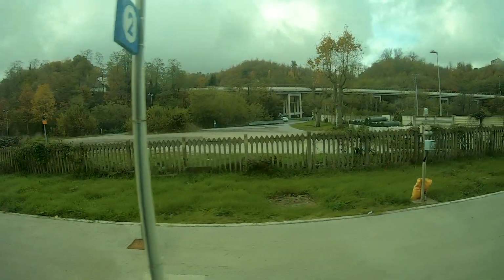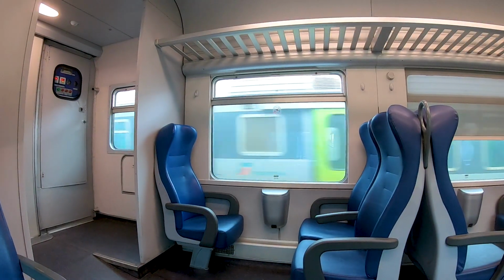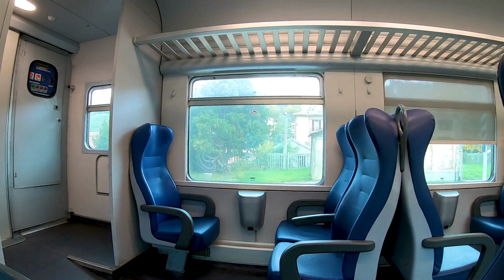Meanwhile, we've reached a stop in between at the city of Altare. Only the regional trains are stopping here. There are also some regional express trains going to Torino. They are not stopping at the stations in between.